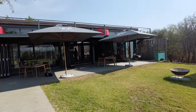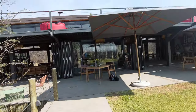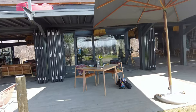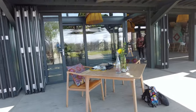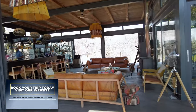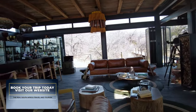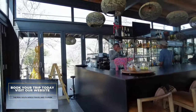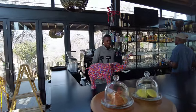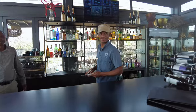Did you walk upstairs? Not yet. Let's go up there. Well, let's finish going over here first so they can see the lounge area. Sorry, I got excited, guys. Yeah, she gets excited. But yeah, this is where we're going to be sitting. And then over here, even though it's hot outside, we got this nice area here. It's very cool. And then we got the guys at the bar here. Hopefully they can fix us a nice drink.